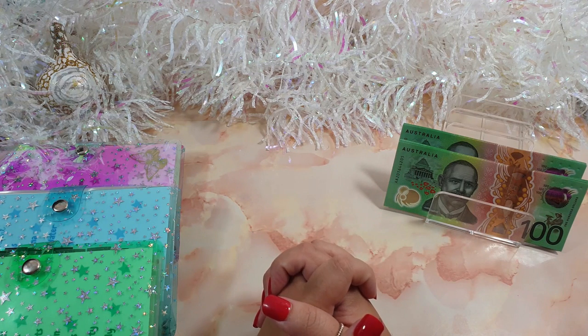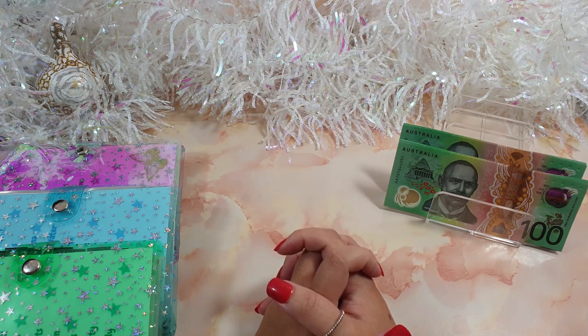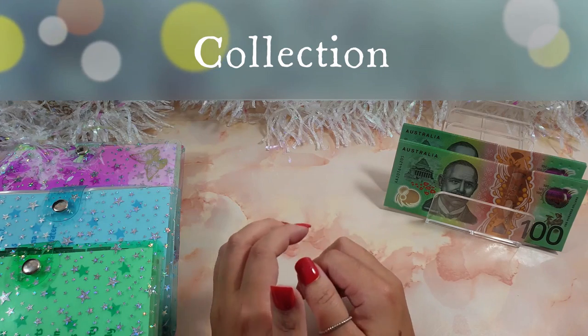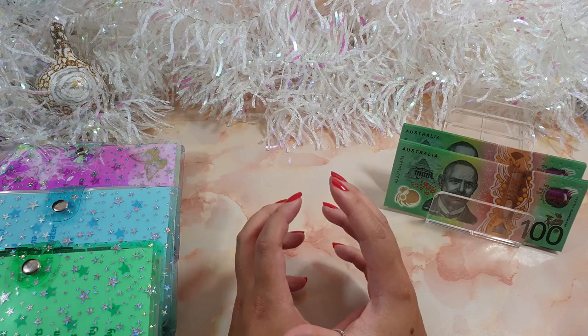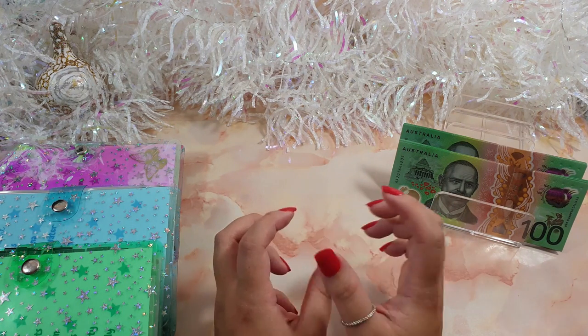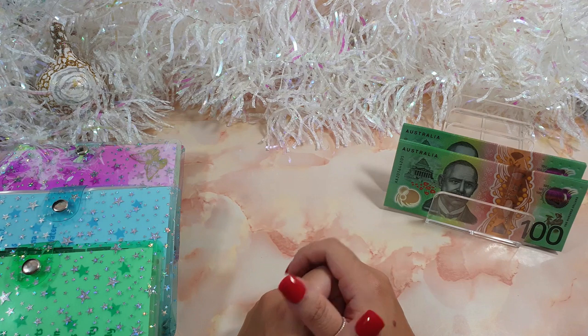Thank you for joining me in another cash envelope stuffing. And the magic word is collection. I really like that certain items are becoming collectibles, especially those little pop figures. I don't know what it's called, but those little miniature figures. It's amazing to see the collection that people have.